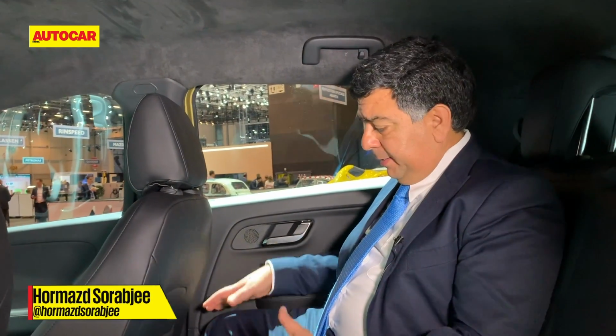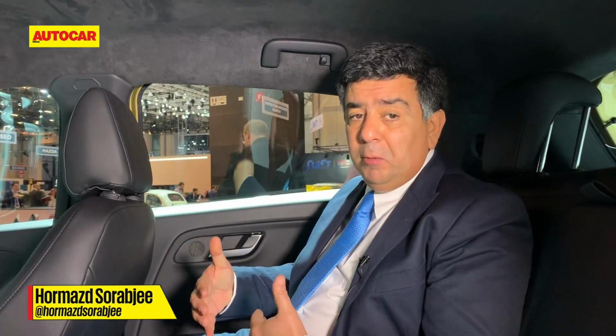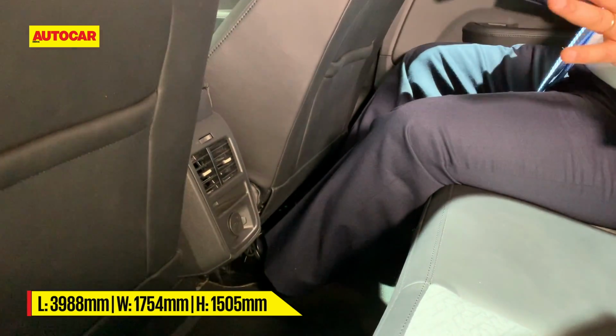Let's have a look at what it's like on the inside. Well, the space inside, fairly generous. Don't forget, this is a car with a longer wheelbase than the Tiago. This car's actually got 2501, that is the wheelbase, so that's pretty generous. Legroom, well, it's not class best. I think other premium hatches have a little bit more legroom, but this is good enough.